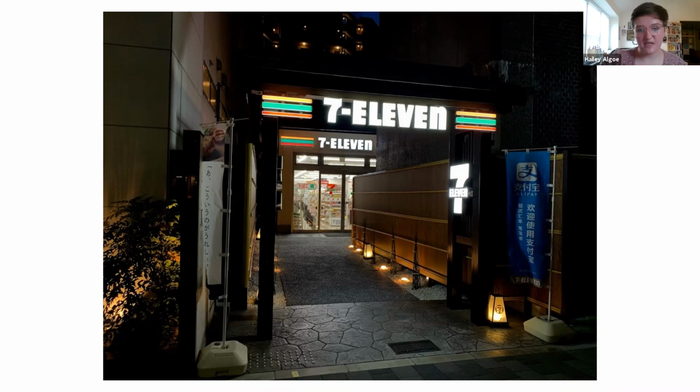Sarah asks, does Japan have any mega grocery stores like the US, like a two-story Super Target or something similar? Not typically on that scale.